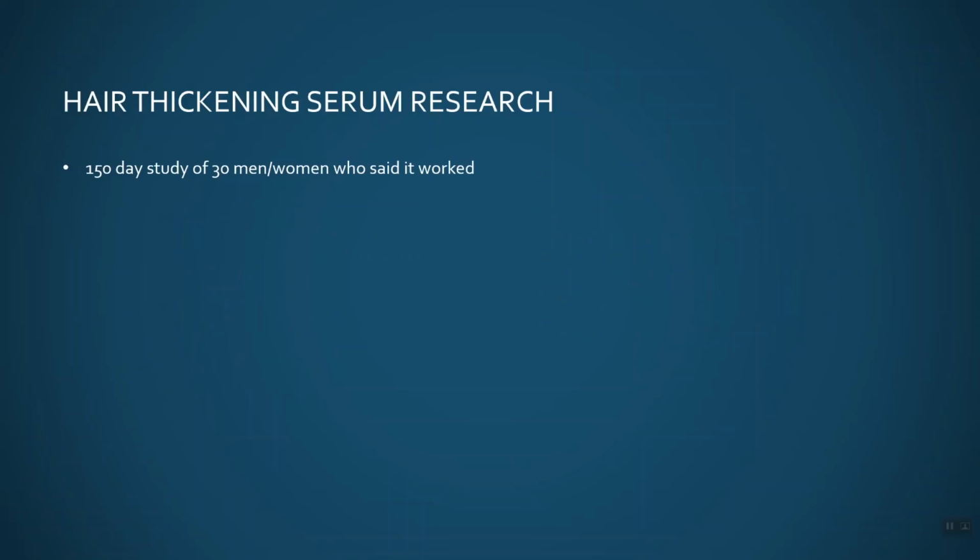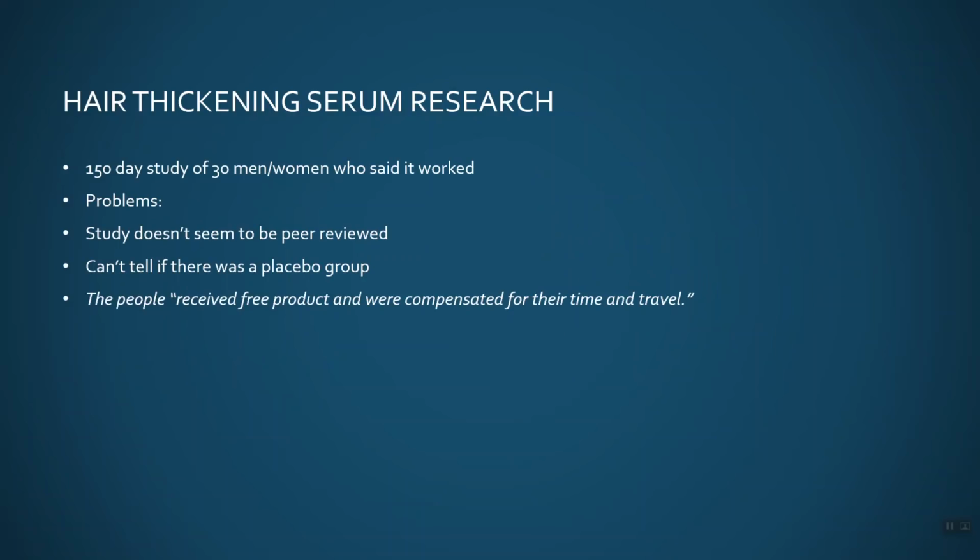Now, if I look over at the hair thickening serum research, they do make reference on their website of a 150-day trial of men and women, who said their hair was better, better growth, better hair color, etc. Issues with this particular study is, again, I couldn't find where the study was published, so I'm unsure if it's a published study or not. I couldn't tell from the description if there was a placebo group, and then I also noticed that the people received free products and were compensated for their time and their travel.